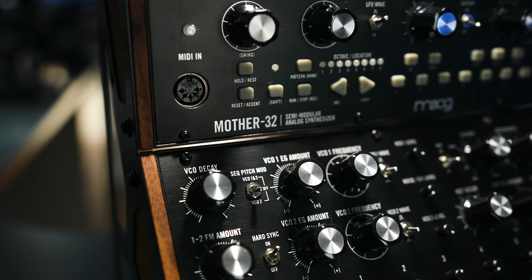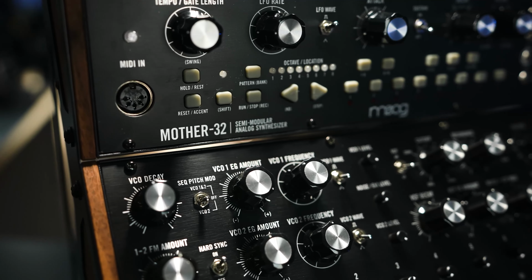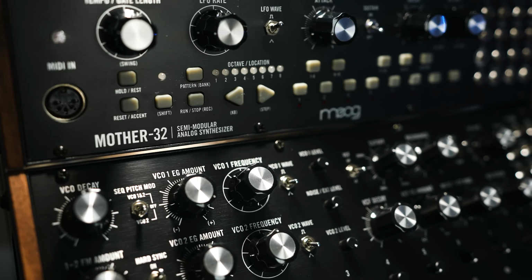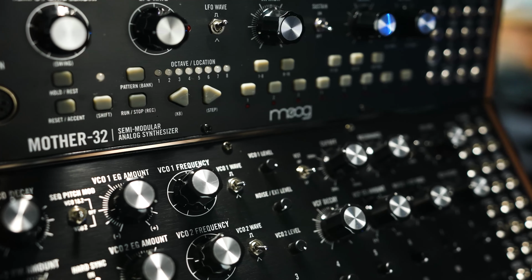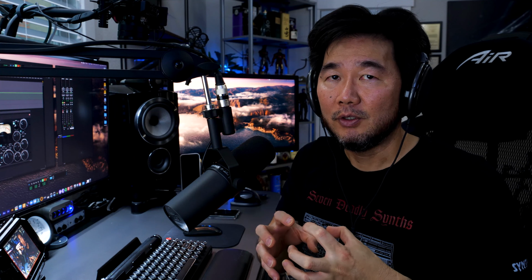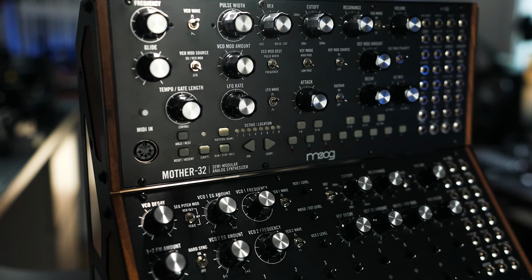So starting at number 10 is the Moog Mother 32. Now, I know it's been around the block for a while, but it was a late purchase for me. And I want to say that this little guy has really helped me to rediscover my love for music. When you get older, you get kind of jaded and cynical about music in general. And this piece of gear helped me to rediscover the joy and got me back into music making. And so that's huge.